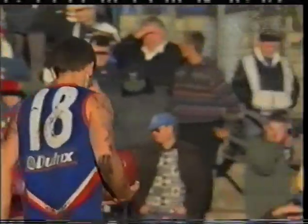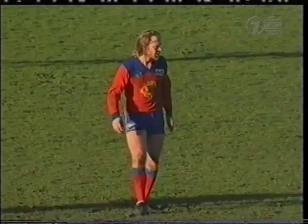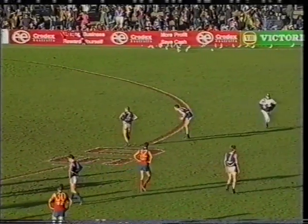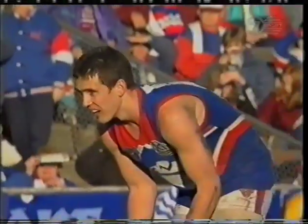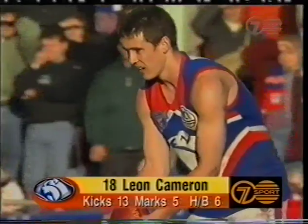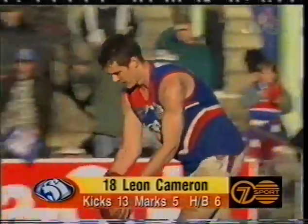Yes, they're very tired, the Fitzroy boys now. I think they've given up to try and win this footy match. Yeah, it's probably well outside their reach now, Curls. 25 points the margin, and under 7 minutes remaining on the clock. So Leon Cameron coming in for his first goal of the afternoon. Will kick from about 40 metres.